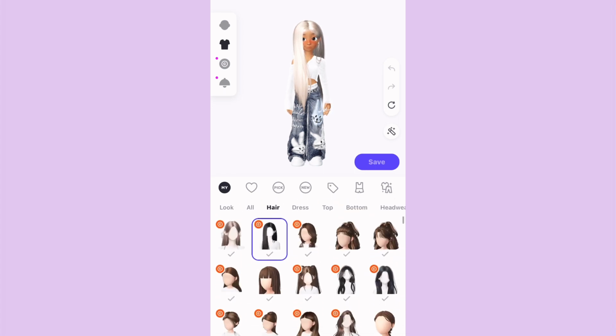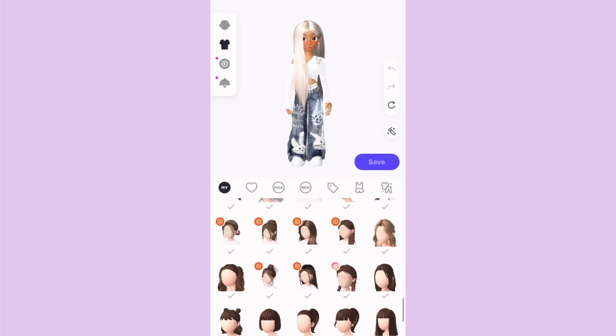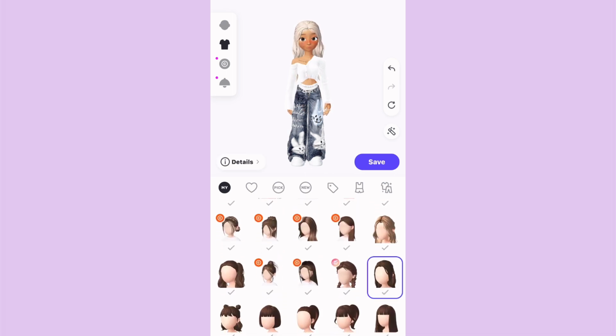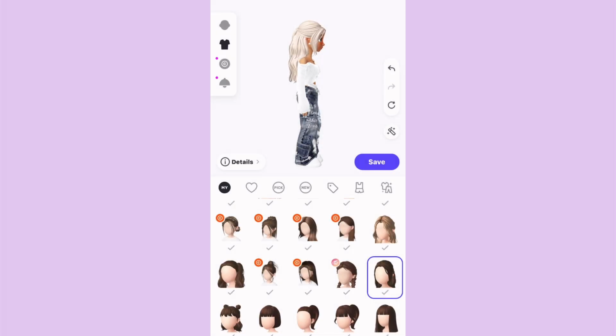Okay, so first off, actually let me start with the first ones I bought. So the first one that I bought myself was this one. I'm pretty sure it's a coins one. Oh no, it's not. Wait, whoa. Okay, so this is the first hair that I bought. I don't wear it anymore. I mean, it's really cute, actually. I don't know why I don't wear it.